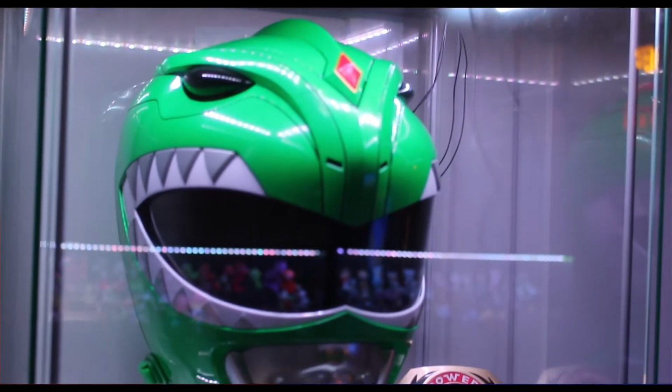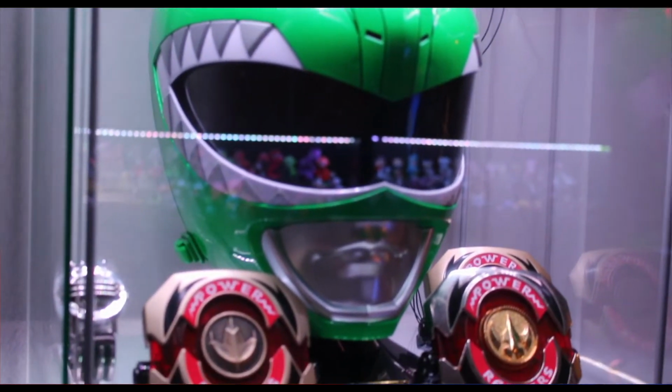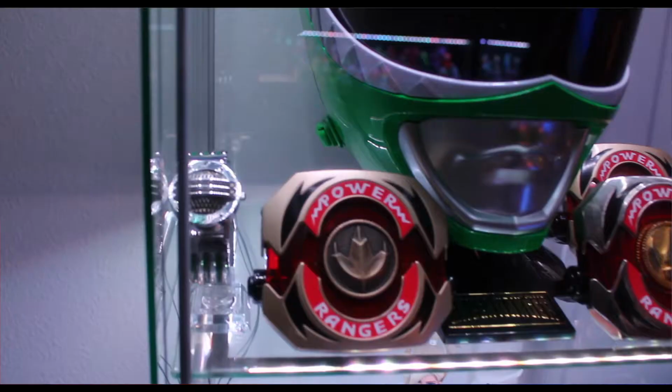Something else I'm passionate about is Ninja Turtles and Power Rangers. Mainly just Mighty Morphin. I'm a big fan of the Green Ranger. I was able to secure the green helmet. I also have the white helmet that should be coming next month. And Starlight Studios did props for all the communicators, so you know what time it is.